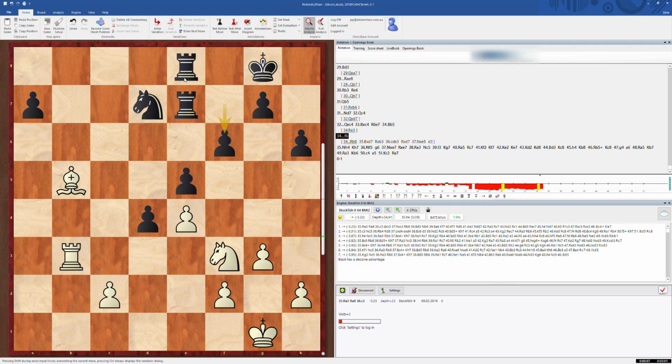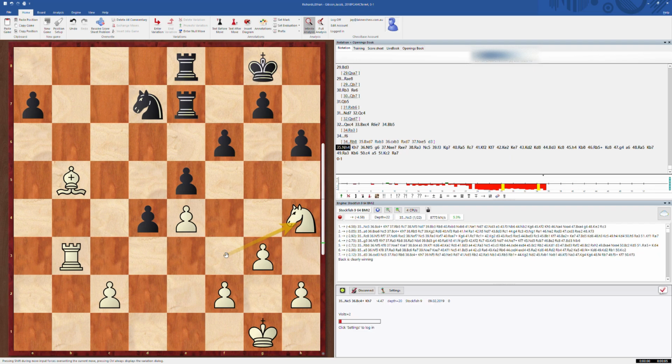Now this pin can be a bit annoying, and white might be able to get some play, especially if his knight can find its way into these holes here. Okay, so what was played here was knight h4. So that's exactly what white did. Well done, Ethan. Yeah, get that knight into those holes, and try and punish black for playing a little bit too passively.